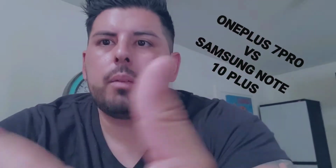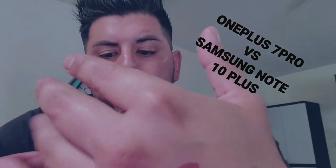And today I'm just going to drop a quick comparison between the OnePlus 7 Pro and the Samsung Galaxy Note 10 Plus. Now, these two phones are for two totally different users, in my opinion. Yes, they both are Android, but the beauty of Android is the different array of phones that they have for different consumers. It's not just, here you go, here's your iPhone. That's it. You know what I mean?